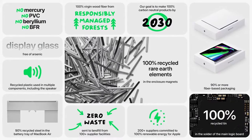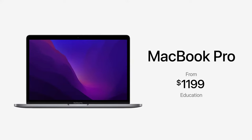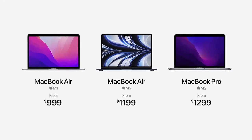The all-new MacBook Air starts at $1,199 and just $1,099 for education. The powerful 13-inch MacBook Pro starts at $1,299 and $1,199 for education. And they'll be available next month. And the MacBook Air with M1 stays in the lineup at $999 and just $899 for education.